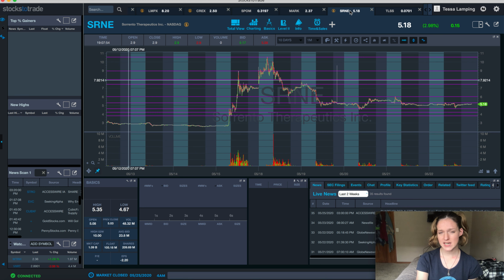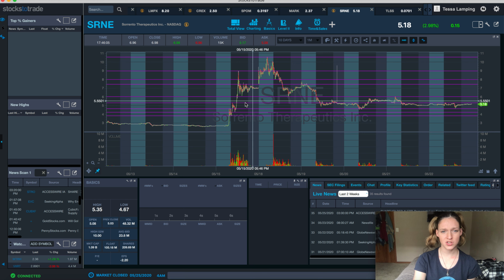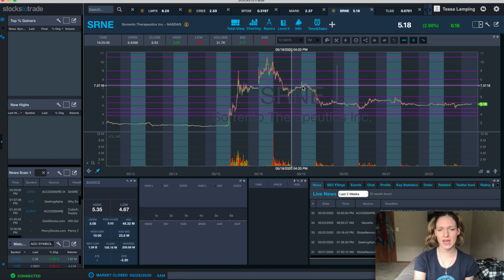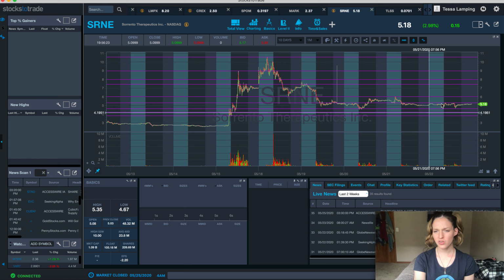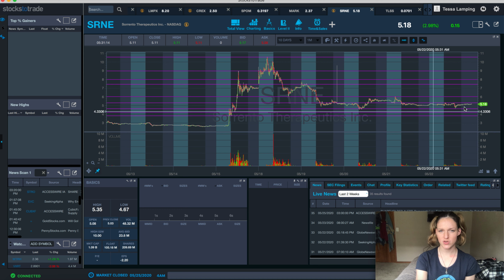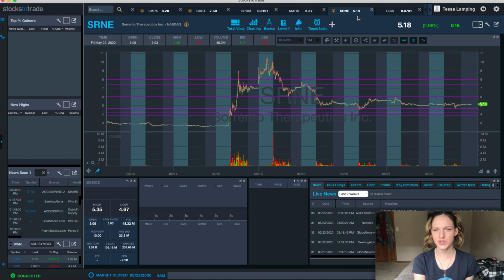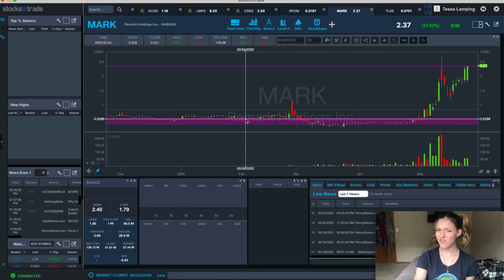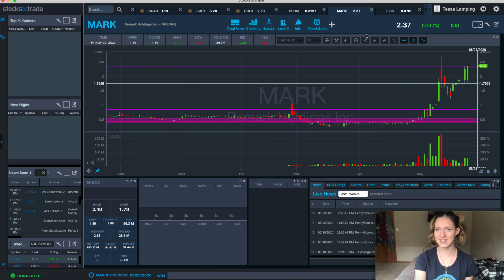So SRNE, it was a multi-day runner, and I started to panic, but it's just doing a lot of sideways action, and I think it would really take some news or a lot of pumping for it to spike up. So I'm just gonna exit out of that one because it'll come back on my top percent gainers during the week when I need to watch it again. But Mark, it keeps going up, and so I'm very curious about a chart like this.